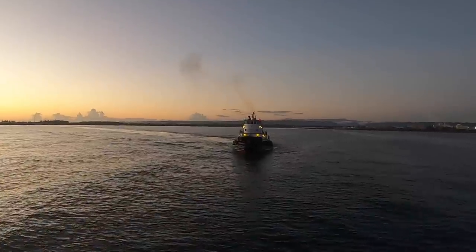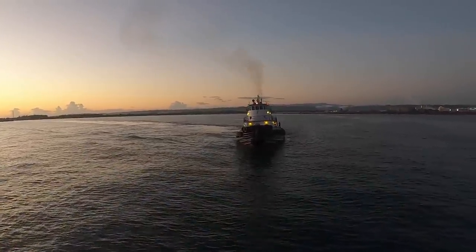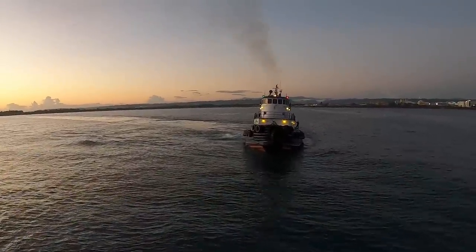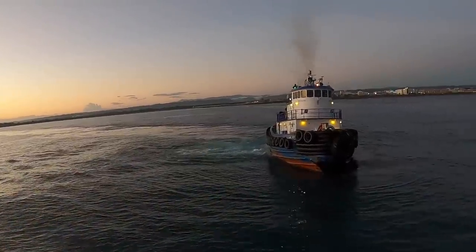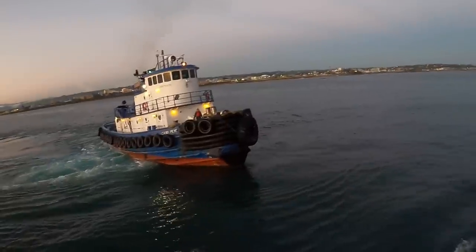So we are currently on the north shore of Puerto Rico. You see our bow is headed into the sun, the rising sun. This is probably about 5:30 in the morning. And so that means we're eastbound. And we are preparing to go into Arecibo.